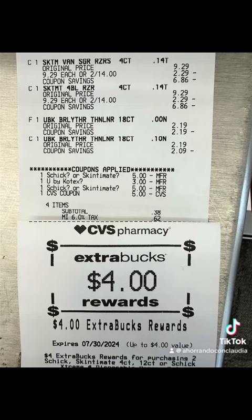And here's my receipt. I paid $5.38 total, and I received $4 back for buying the two razors, and paid $1.38 for the liners, which is a really good deal. Or you can save your coupon for next week to see what we're going to get. Let me know what you score.